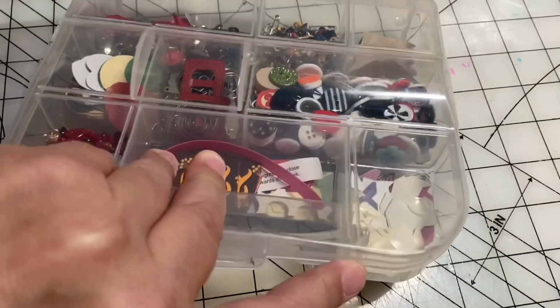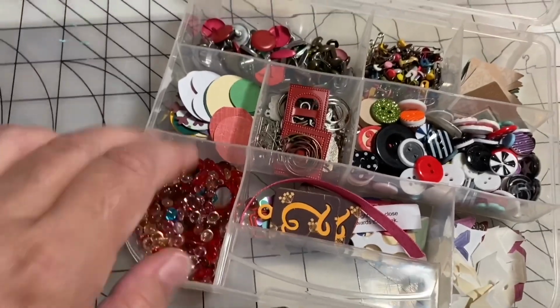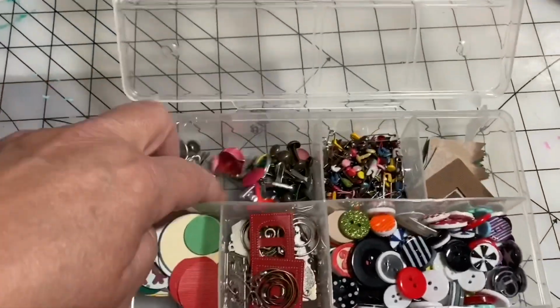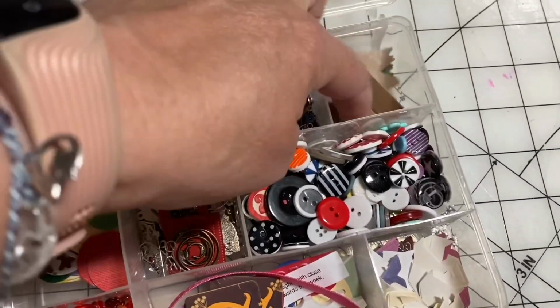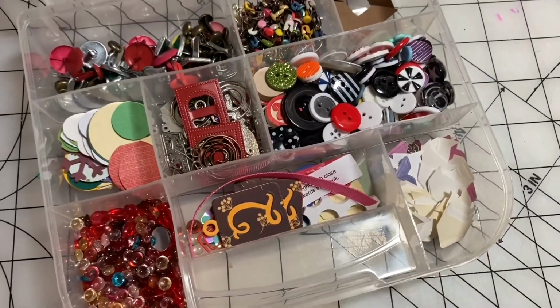My second resolution was to use a specific set of embellishments that came out of a mason jar. The mason jar was so full I couldn't even get into it to use it. So I sorted that mason jar into this container from the Dollar Tree. There were tons of brads and buttons and dewdrops.